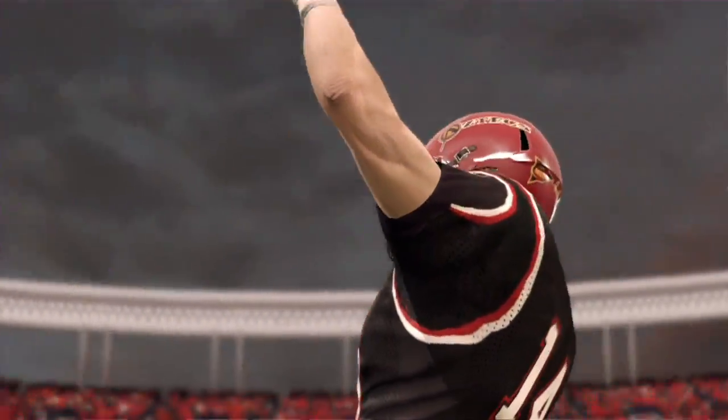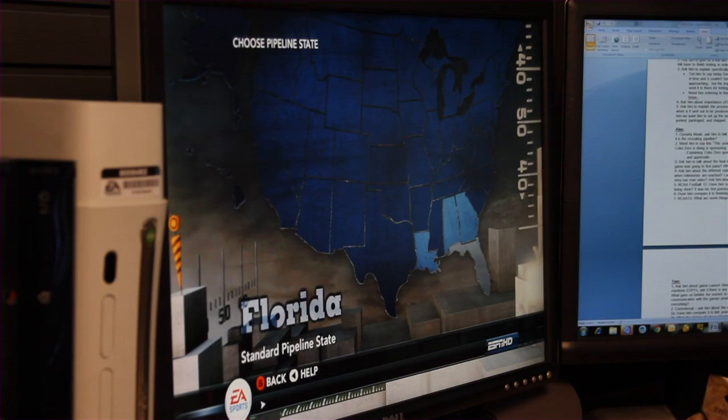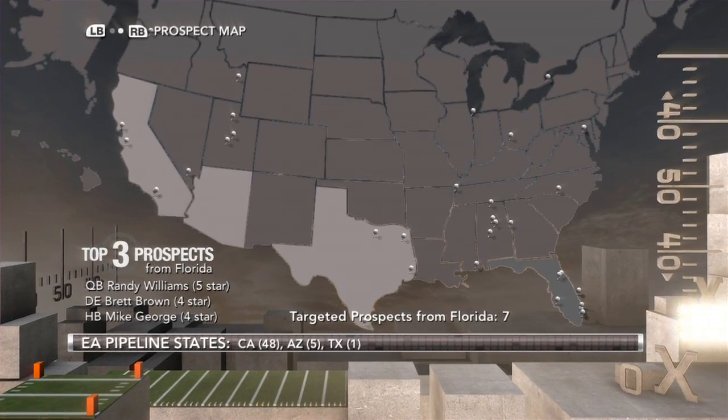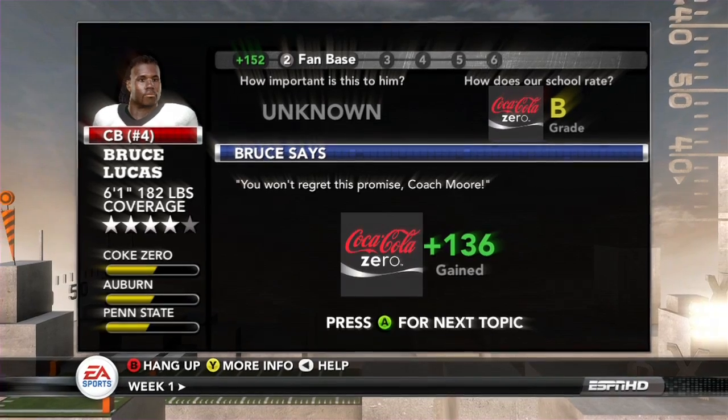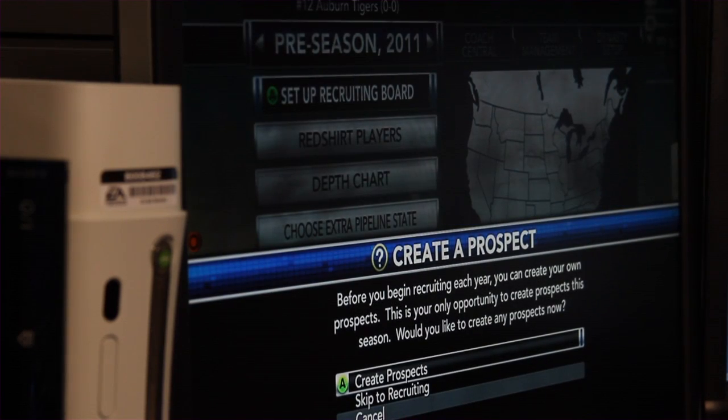Dynasty is by far the most popular mode in the NCAA football series. Just like in real college football, your success on the field all starts with recruiting. One of the ways that you can be more effective in recruiting is by developing pipeline states. To develop a pipeline state, you need to have 4 players from that state on your roster. And what we do in the games, we actually give you extra credit when you get a pipeline state that allows you, when you get recruits for that state, to get a bonus for their stats.